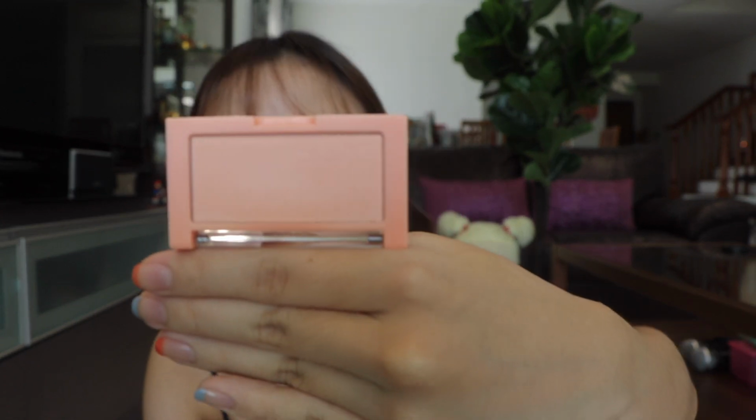It's not really written here, but yeah. This one is like a pale orange blush. When I first got it, I was a little scared that it would be too light on my cheeks. I was afraid it would look like a highlighter, but it's actually pretty nice. Let me show you. I'm gonna dust this one on the center of my cheek, right here, right under my eye.